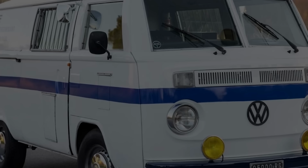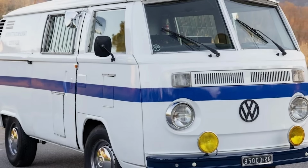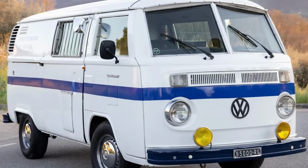Believed to be sold to a private collector, it's unclear what the new owner has planned, but this van is undoubtedly a unique piece of history.